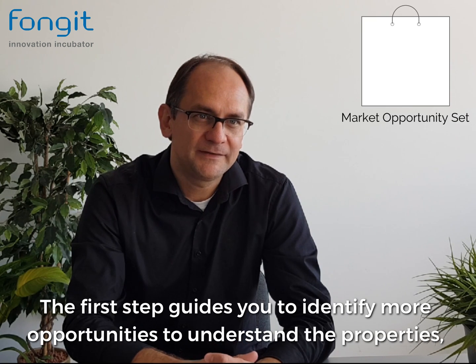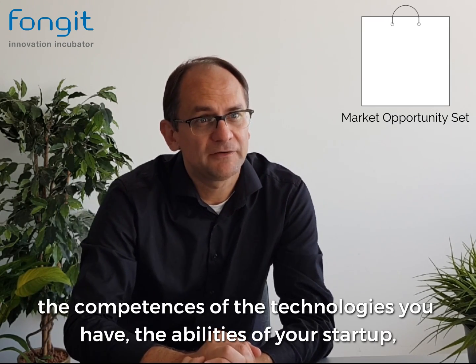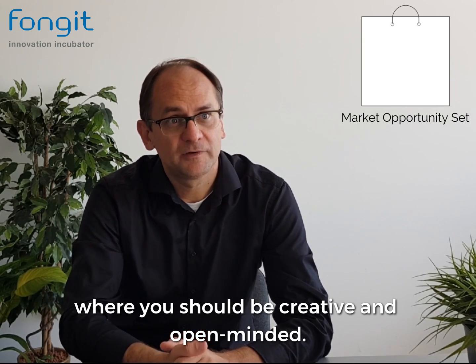The first step guides you to identify more opportunities, to understand really the properties of the competences of the technologies you have, the abilities of your startup, and try to see where you can apply them. And this is a very important step where you can be creative, where you should be creative and open-minded.